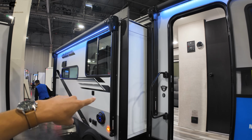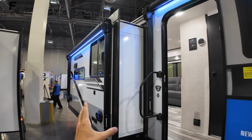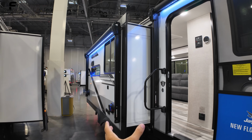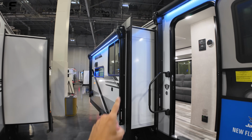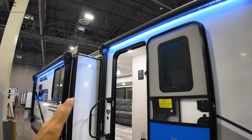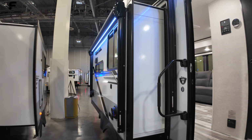Here you can see real quick, I just want to show you have opposing slide outs on this travel trailer, but the slide out on your campsite is a very shallow slide out box. So it's only sticking out about maybe 18 inches or so into your campsite. And you do have an awning that comes off of this slide out plus an awning up over the entry door. So 2 awnings outside. You have the slide out on the campsite, but it doesn't eat into your camping space too much.